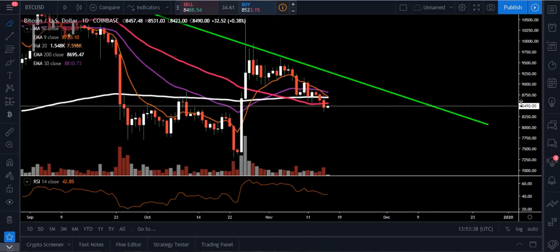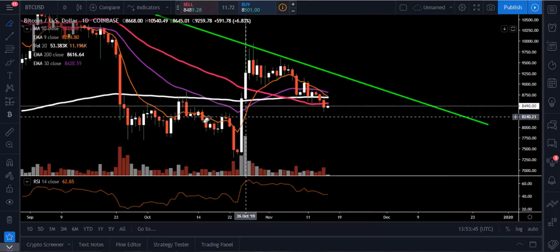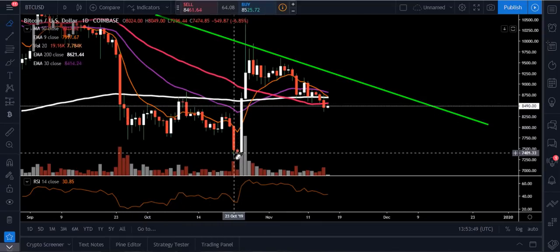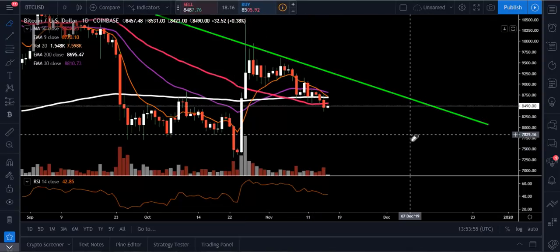The one good thing we have going for us here, this area that we move sideways on, this is a lot of support here. This is a big cluster. So if we are to drop down a little bit more, I would expect to find some type of support here or at this bullish engulfing candle that came with a lot of volume, right? If we're to continue to move to the downside. So that's what I'm looking at for Bitcoin right now, guys.